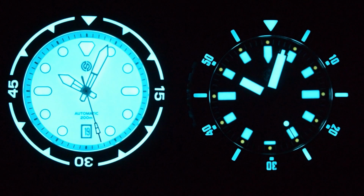I reckon the hands on the Helm are going to outlast the hands on the Casio, but the indices on the Casio are clearly outlasting the indices on the Helm. But ultimately, when it comes to actually telling the time, it's all about the hands. The Helm moves on, but only just. Good job, Oceanus. Okay, on to the final.